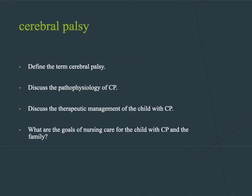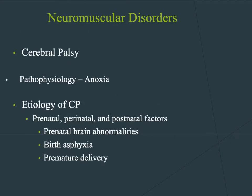Okay, CP or cerebral palsy. We should be able to answer all of these after I'm done with the next few slides. So cerebral palsy is characterized by early onset, impaired movement and posture. They end up having abnormal muscle tone and coordination. It's non-progressive. It may be accompanied by perceptual problems, language deficits, and mental impairment.